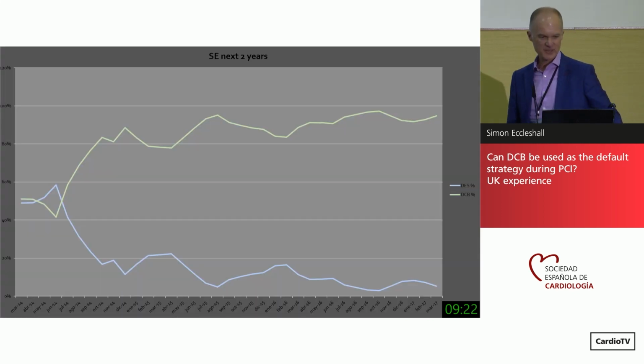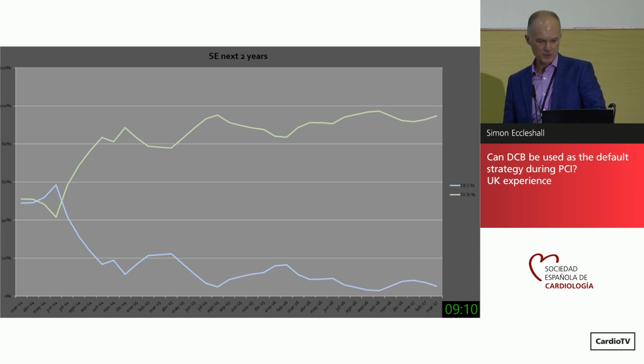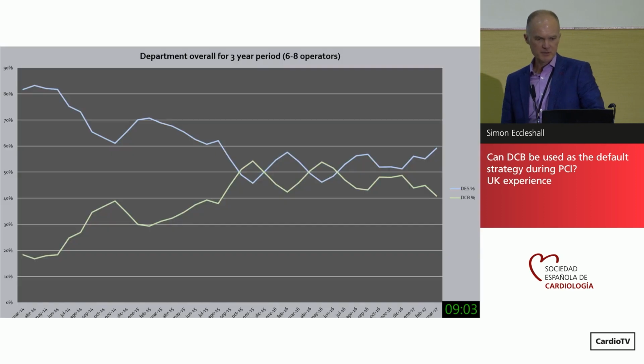For the next few years I then progressed my DCB use, and you can see here the line at the top is my DCB use as a percentage of all of the cases that I was doing, and that's mirrored in the drop off in the stent usage, so that it was something over 80+%. This was mirrored by my department, who between 6 to 8 operators depending on time scale. By about 2015 we were DCBing and stenting at a ratio of 1:1.